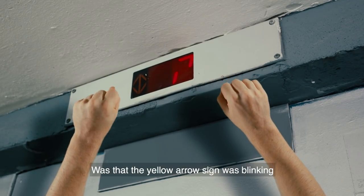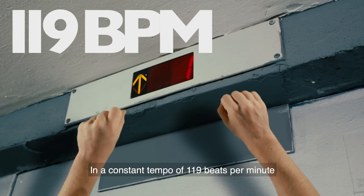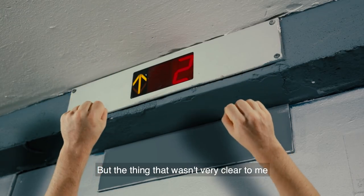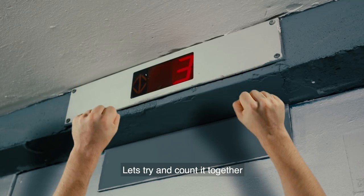So the first thing I noticed was that the yellow arrow sign was blinking in a constant tempo of 119 beats per minute, but the thing that wasn't very clear to me was the floor number sign to its right, which seemed to have no relative pattern. Let's try and count it together.